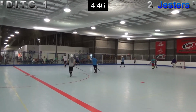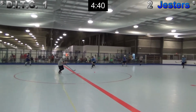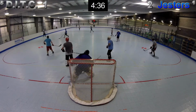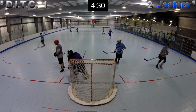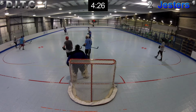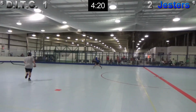And Chaplin trying to get another attack going. Plays off the boards. Blocked by Cody Hugg. Oh, crosses over to Coscarelli. Coscarelli holding. Now crosses one more time. Here's a shot and a save by Gleason. In the corner. Coscarelli trying to escape. But he'll be knocked off the ball, and the Jesters one more time back on the attack across Chaplin.